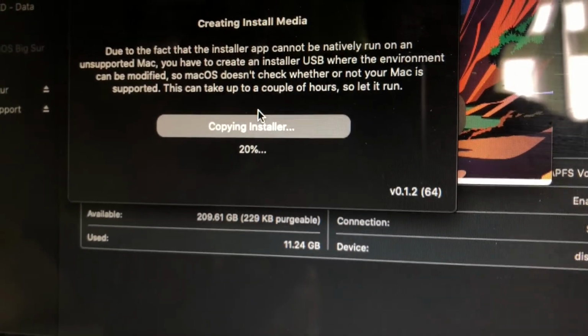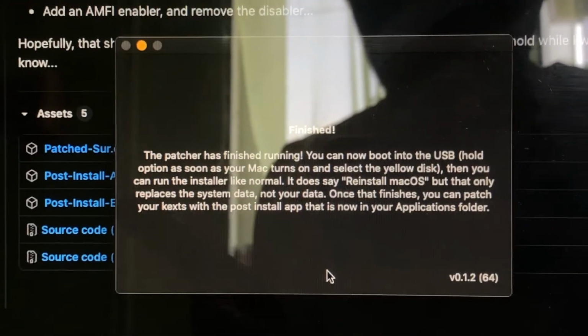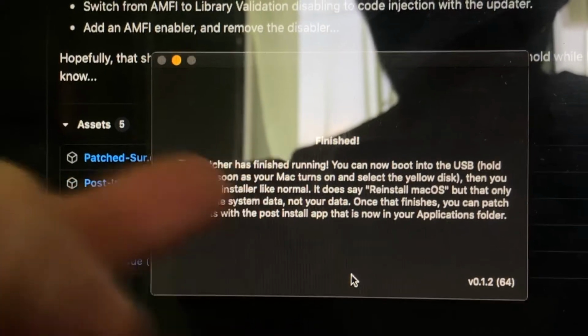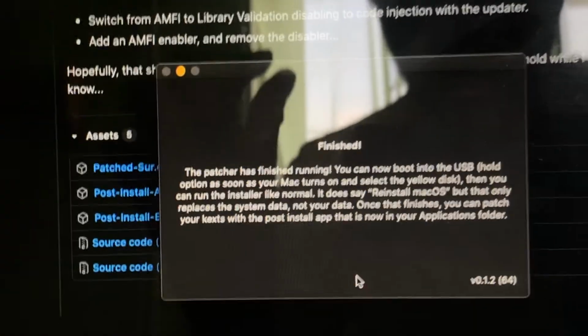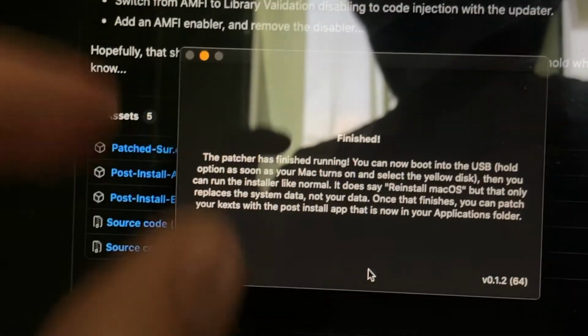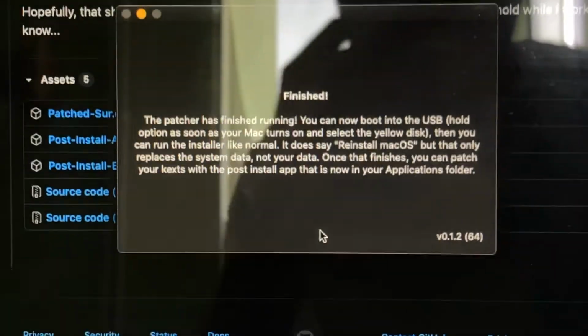And then I'm going to go on my paper round. As you can see, I'm back from my paper round, and the patch is finished running. I had a couple of issues, errors and that. So if you ever get errors in the red box, regardless of what it says, just close it and start up again. It should go to the next step.